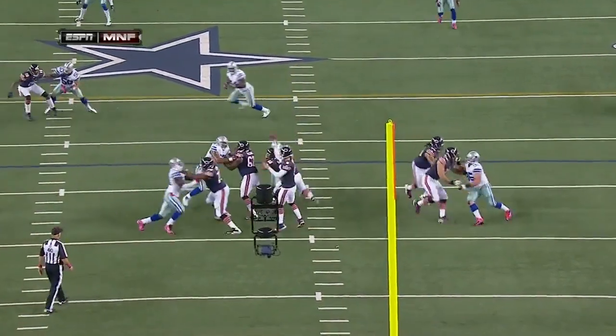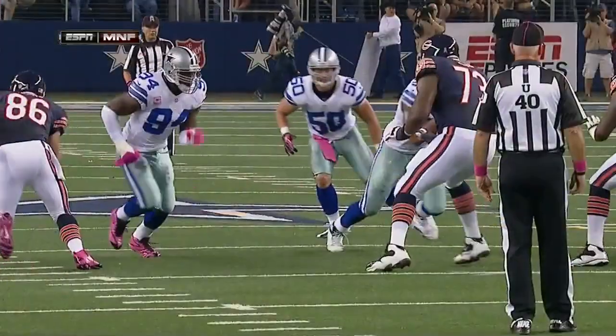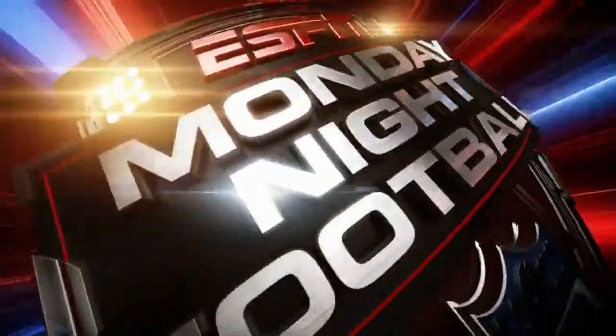Dallas must have blown the coverage, Mike. There's nobody outside. You don't want a corner making an open field tackle against a back like Bush all night, but not a bad job by Jamarcus Webb.